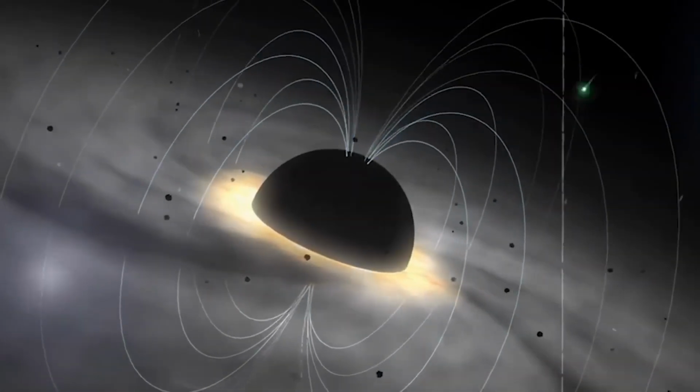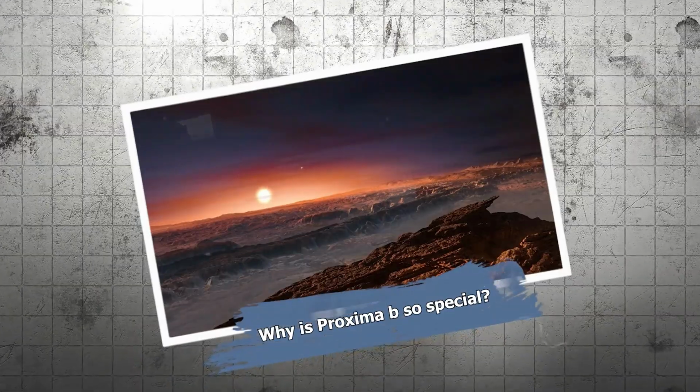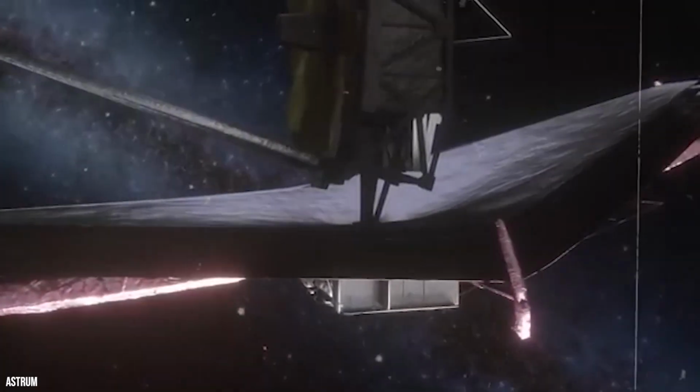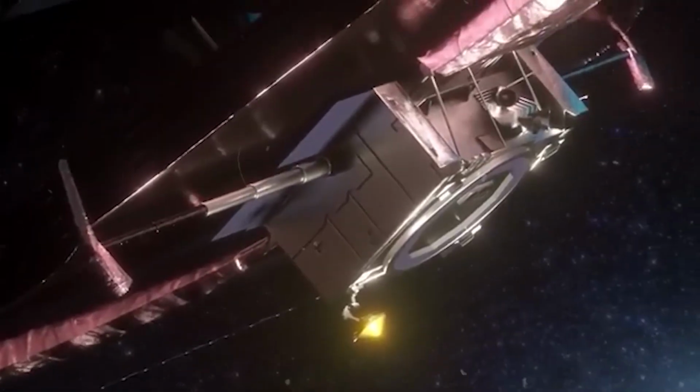But what makes Proxima B stand out from the rest of the planets we've discovered? Why is Proxima B so special? This is where missions like the James Webb Space Telescope become super important. They're designed to help answer big, crucial questions about space, especially when it comes to planets like Proxima B.